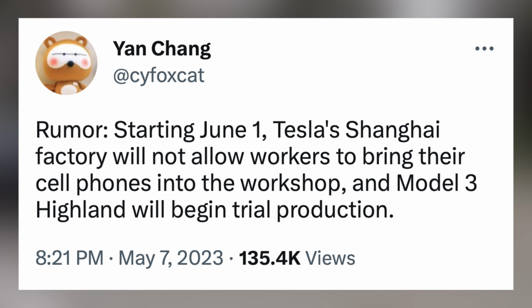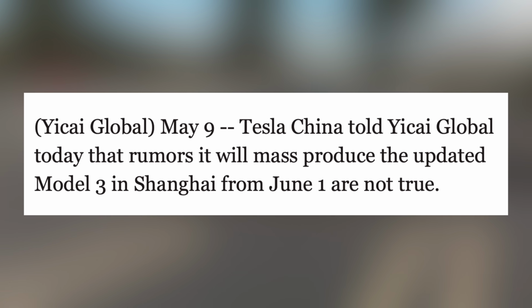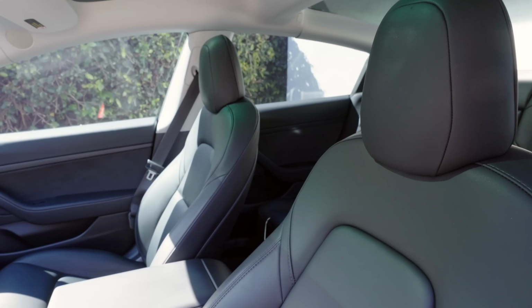Now there's an alleged timeline for when this car will enter production. Most recently, the rumor was going around that Tesla is going to manufacture this new Model 3 in China first, and that they're going to begin trial production on June 1st. According to UK Global, a Chinese media outlet, Tesla actually responded to this one to say it wasn't true. UK reports that, quote, Tesla China told UK Global today that rumors it will mass produce the updated Model 3 in Shanghai from June 1st are not true. They didn't report any more details, so it's not really clear if that is Tesla denying the fact that this car will begin production on June 1st, or that it will be produced at all.